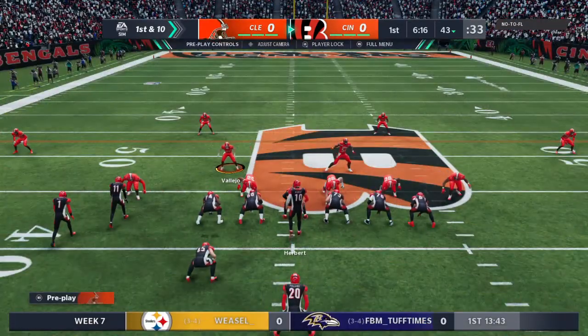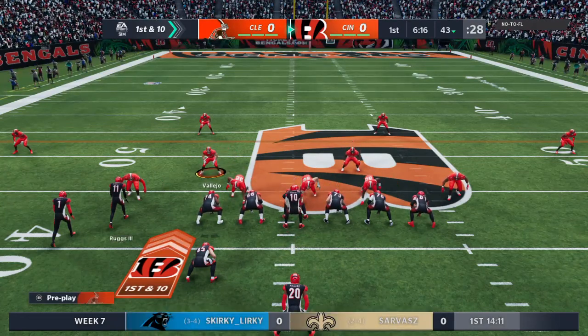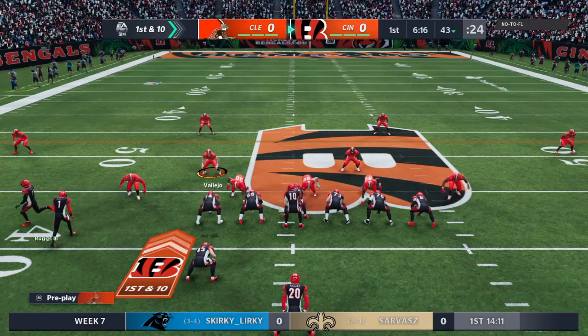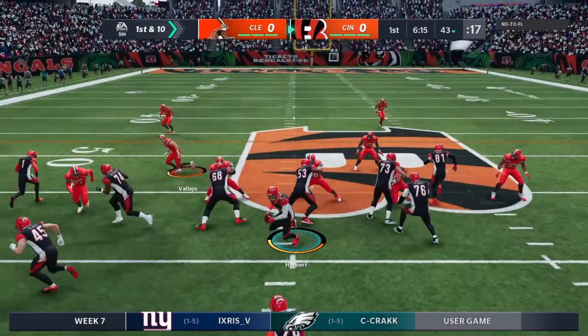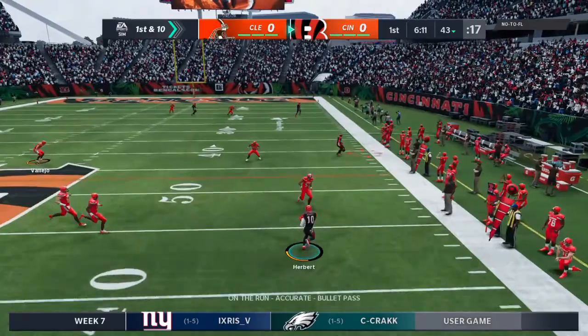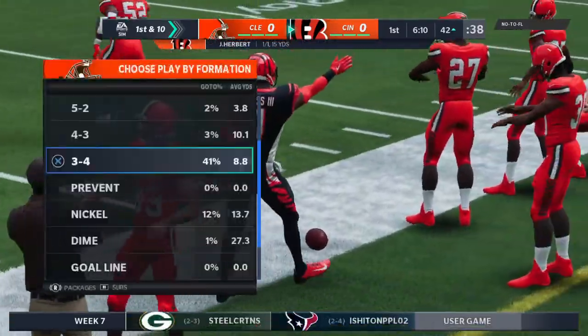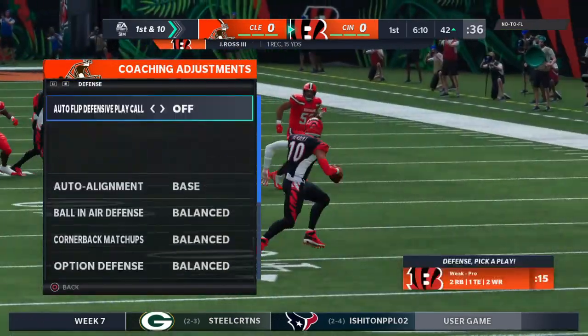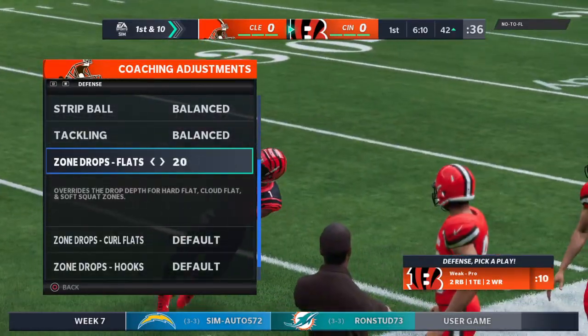A very good starting field position for the Bengals here as they come up first and 10 at their own 43. Herbert now sliding out of the pocket. That's complete to John Ross. And he'll be out of bounds just shy of the 40. They may want to go back to that one. First play of the drive, good for 15 and a first down. First and 10 at the 42-yard line.